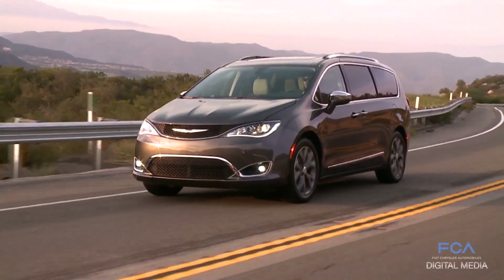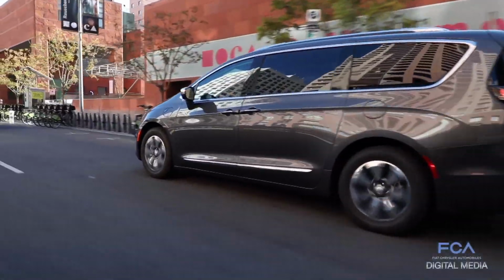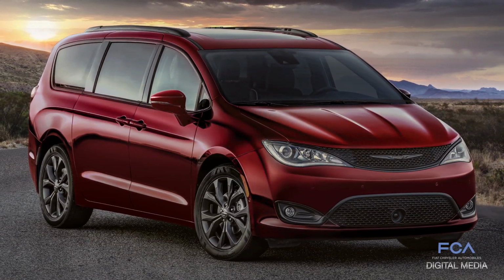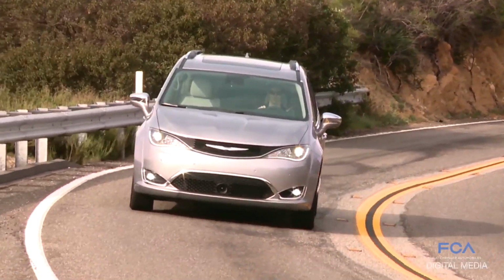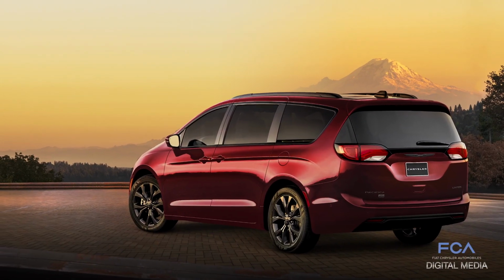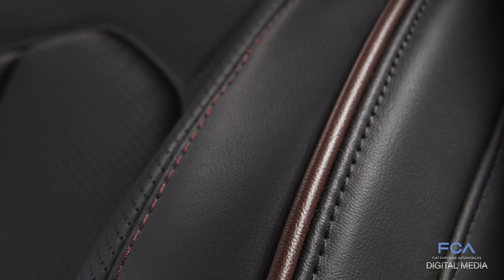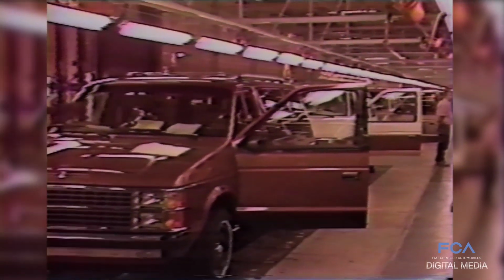2019 is the 35th anniversary of the minivan, and FCA US is celebrating throughout the year as the segment's originator and innovator. As part of this recognition, the 35th Anniversary Edition is new for 2019 on the Chrysler Pacifica, Pacifica Hybrid, and Dodge Grand Caravan. The option is available this summer, and it includes special badging, an all-black interior with cranberry wine stitching, and upgraded content. It's all to honor the vehicle, which first rolled off the Windsor Assembly Plant line on November 2, 1983.